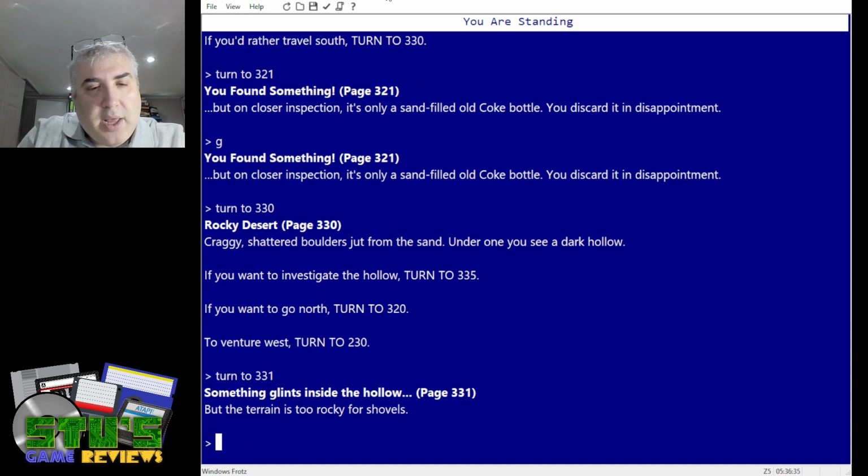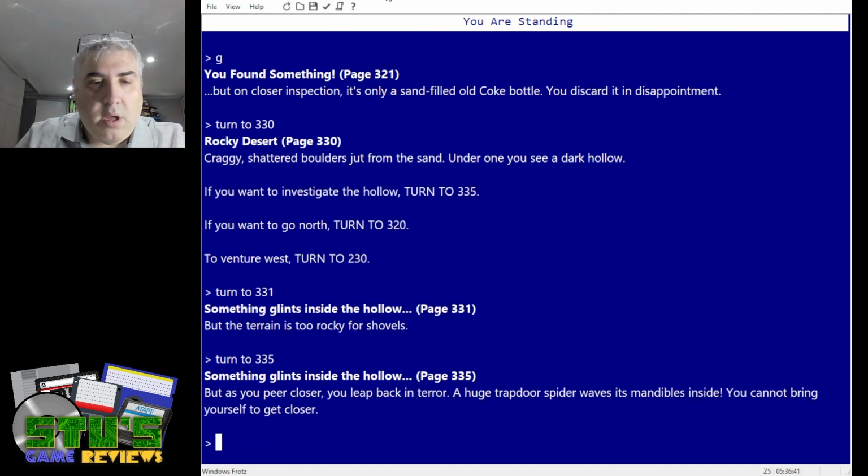Something glints inside the hollow. All right, so let's turn to 335. As you peer closer, you leap back in terror. A huge trapdoor spider waves its mandibles inside. You cannot bring yourself to get closer. Okay, so I need a gun or something, probably. All right, let's venture west.